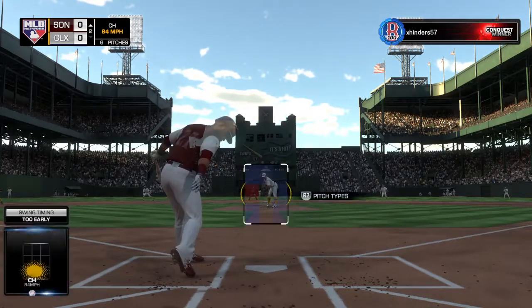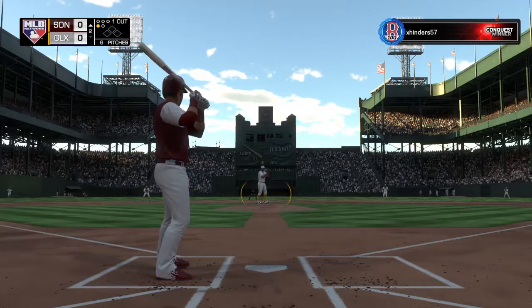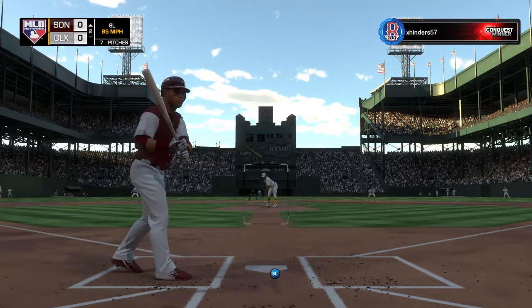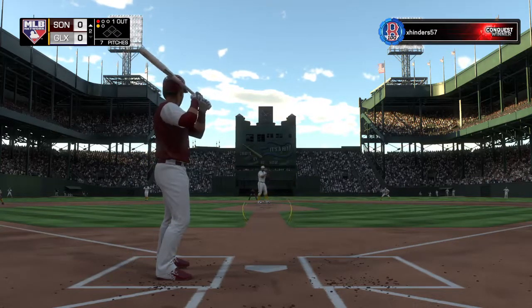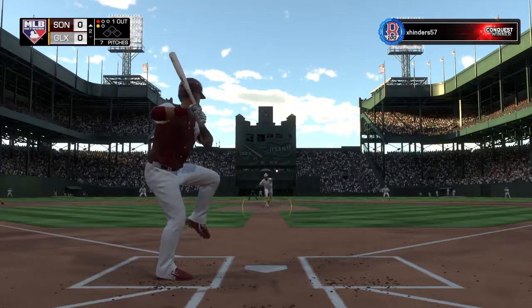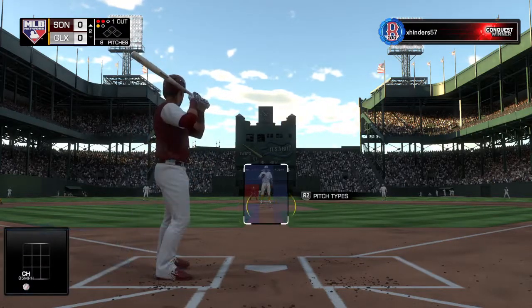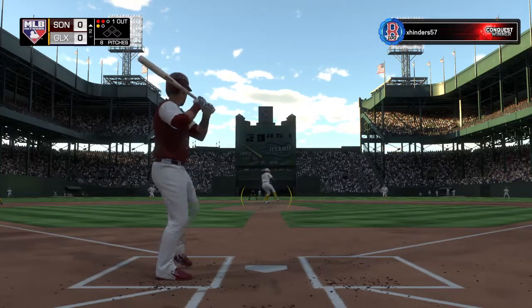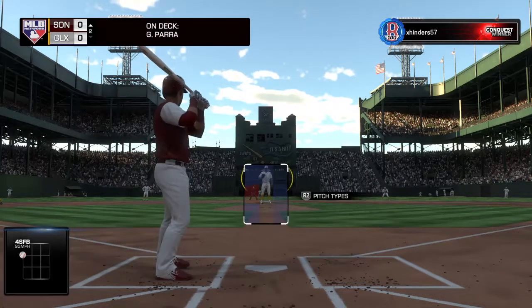Swung on and missed for the first strike. And now a left-hander will start to get ready in the bullpen. And a pitch in the dirt as he lays off. It's 1-1. No score here as we play inning number 2. And he takes ball 2, and it's 2-1. Three and 1. 3-1 count to this guy.